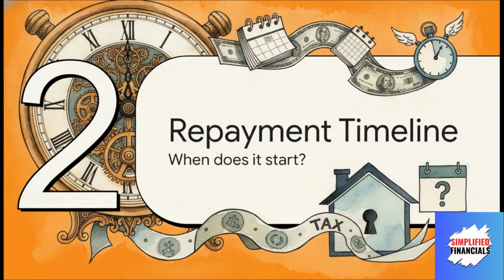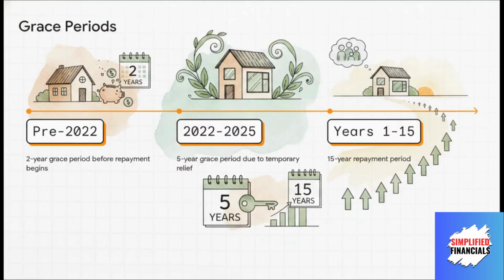Moving right along to Section 2, your repayment timeline. Exactly when does the clock start ticking? Now, your timeline might actually look completely different from your neighbors, and it all depends on exactly when you bought your place. Historically, the HBP gave you a 2-year grace period, meaning if you withdrew before 2022, you start paying it back in the second year after the withdrawal.